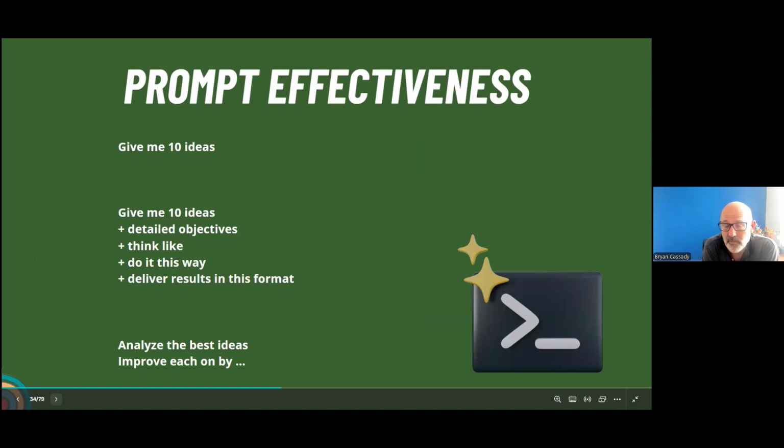If you are a little bit more specific, and we use something called a CAR format, context, action, result. Context is your objectives. Action is I want you to think like this, and the result is do it this way and deliver the results in this format. You'll get much better results. And then there's lastly something called chain of thought, which is to take the ideas that are generated and improve them step by step. With these ideas in mind, we wanted to test how AI could be effective in the creative process.